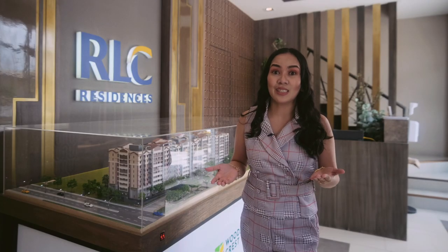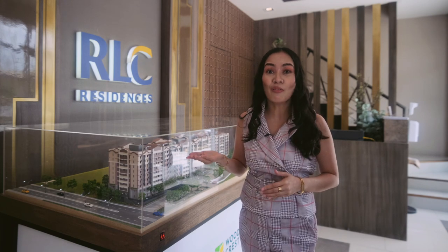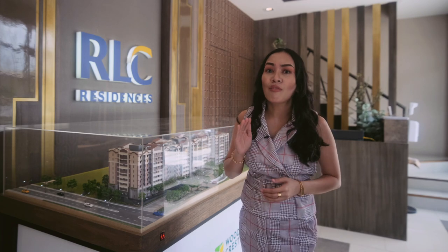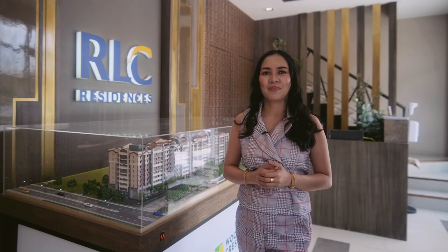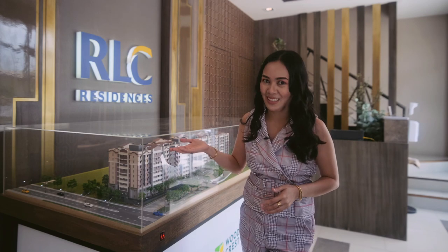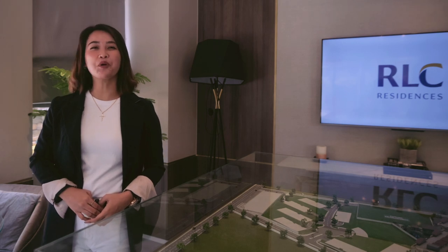Here are the advantages of acquiring a pre-selling property like Woodsville Crest of Robinsons Land. First, you can fully capitalize on its property appreciation value over time. Second, it has a lower and more affordable monthly amortization due to its flexible payment term. Third, you have the option to choose a unit floor level and facing according to your preferences. Fourth, our projects are lifetime ownership.